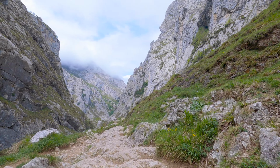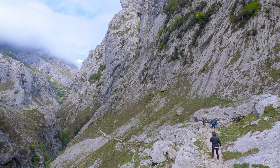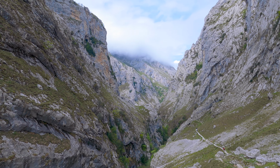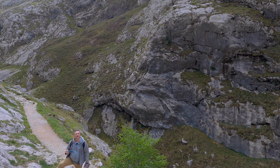Over time, the forces of erosion played a significant role in shaping the landscape. The action of water, ice, and wind gradually wore away the softer rocks, carving out deep valleys and exposing the resistant limestone formations that make up the cliffs and peaks in the area.